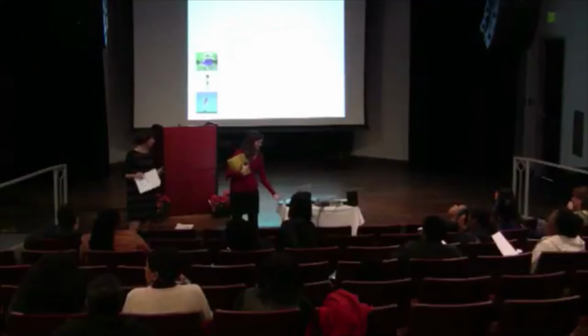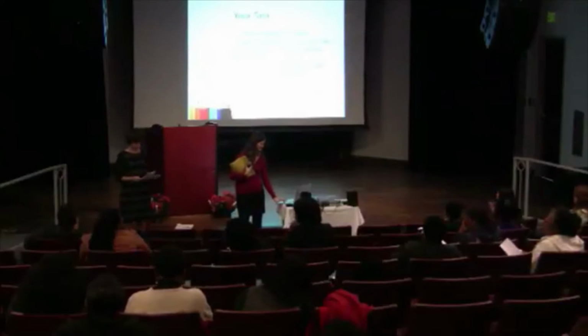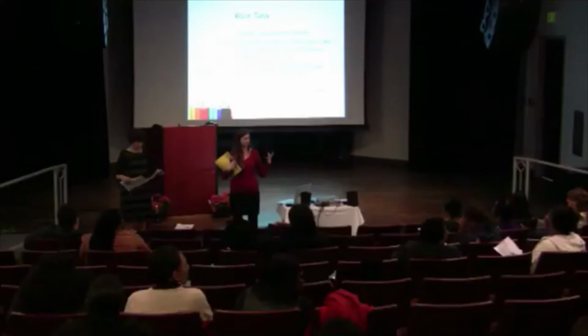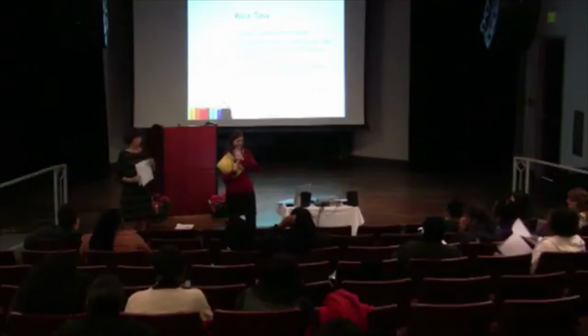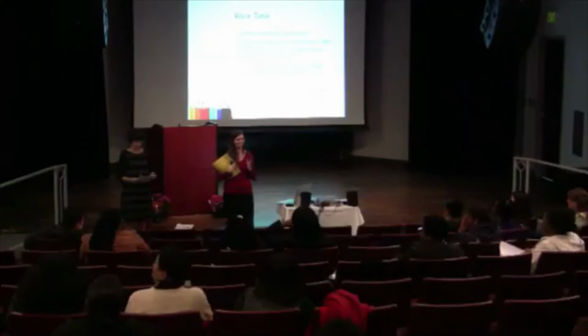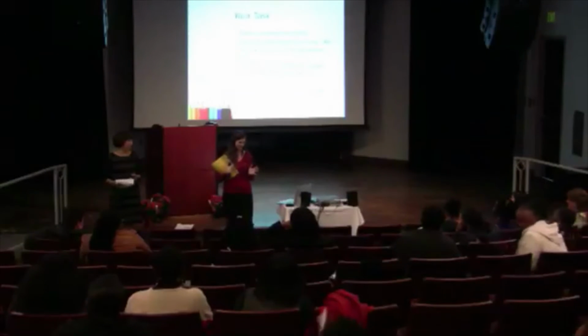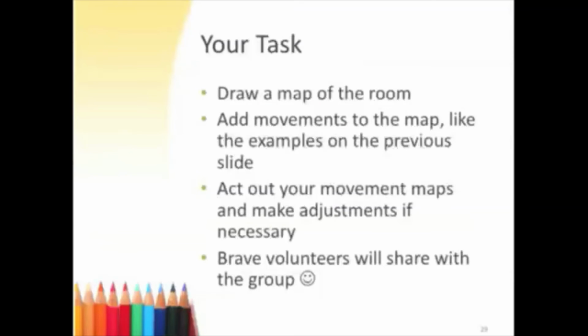Okay. So we're going to be doing a task now. I have put papers along the sides of the room, and I'd like you to join into groups and draw this room, and then make a movement map of different movements that you could do around your room. And then brave volunteers will share with the group their movement map. And if you draw movements through the middle of the room, somebody's going to have to climb over all these chairs, right? So think about it. Okay. And the crayons are right next to each of the papers.